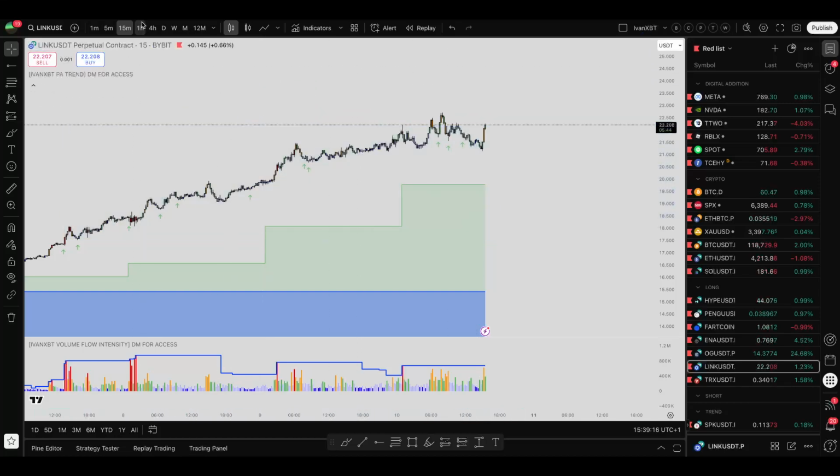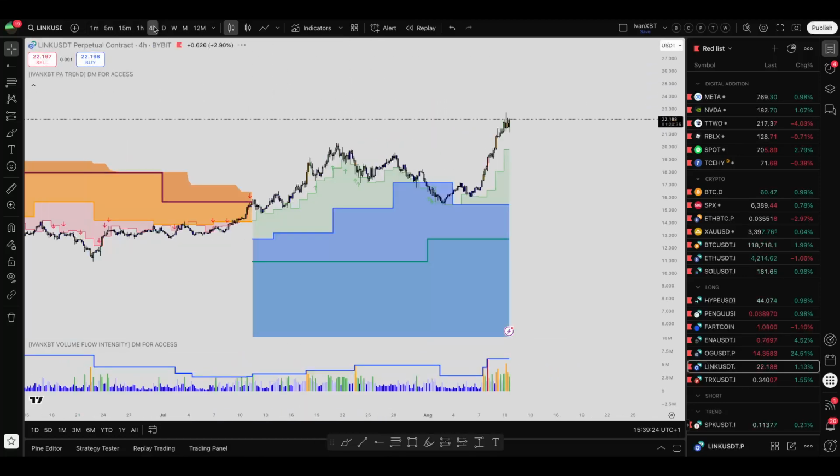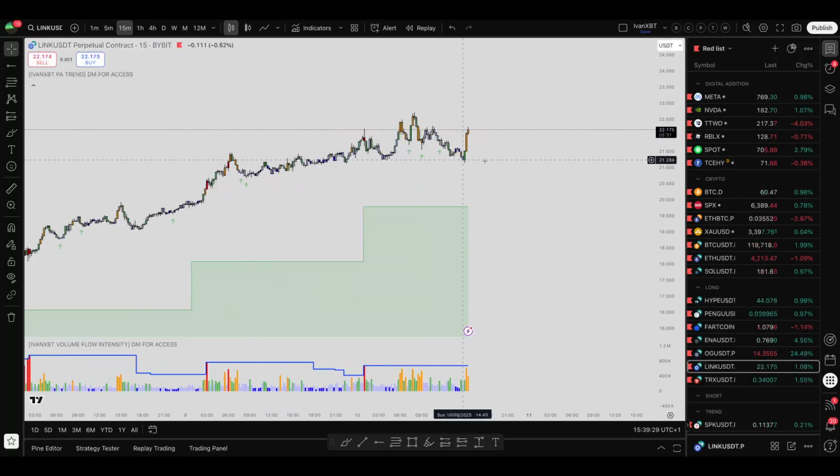Anyway, I try to ignore it. It's difficult because I'm trying not to anchor myself to that entry. But still, Link is an asset that's clearly got a lot of flows at the moment, a lot of interest, and it should be on your list, right?